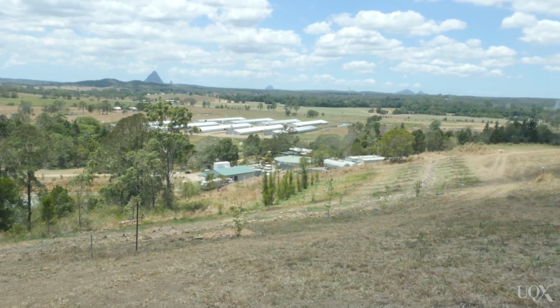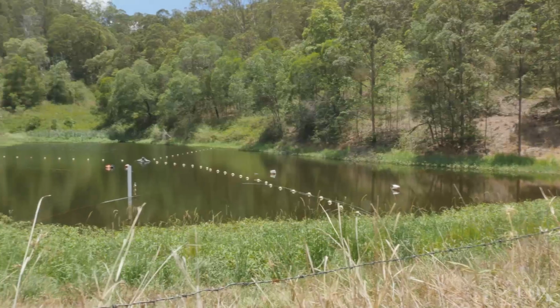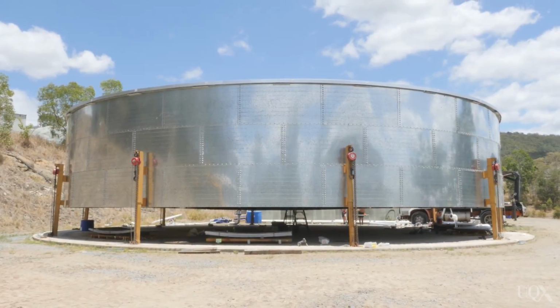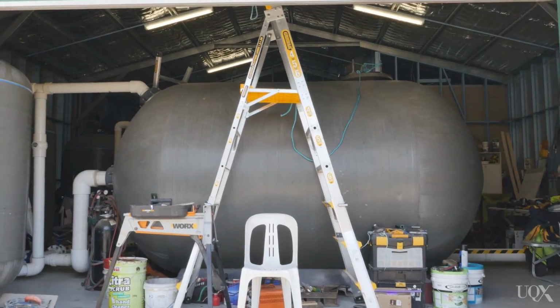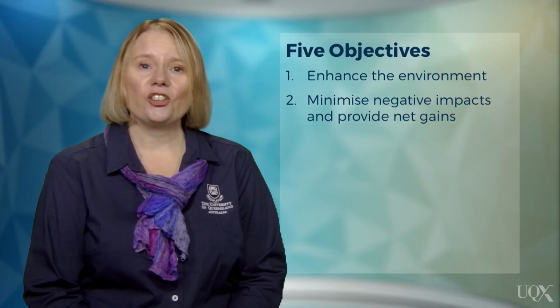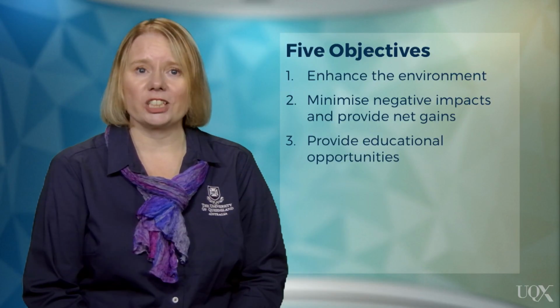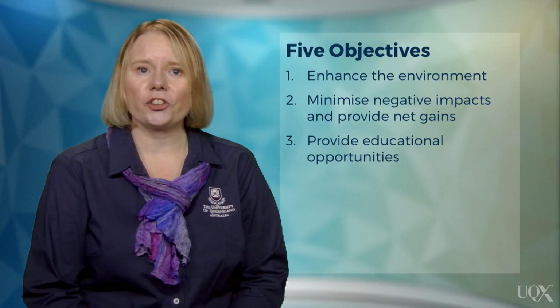In terms of net gains, many permanent improvements have been made to the site. These include an on-site water treatment plant, an on-site water filtration plant, 55 kilometres of all-weather roads, and major electrical infrastructure, including transformers and power lines. 3. Education. The festival offers environmental presentations, workshops, and seminars. Its website also includes a list of resources for those who want further environmental information.